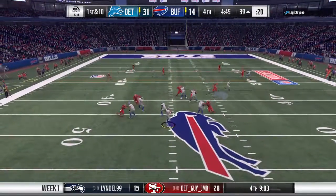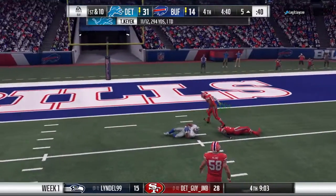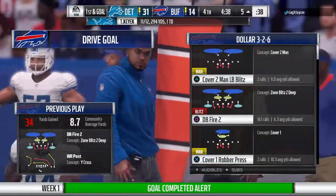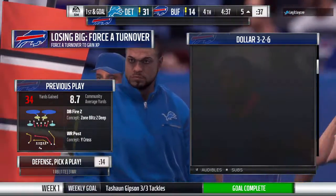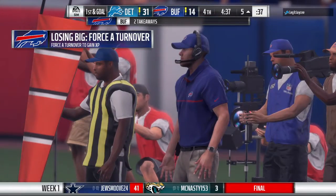They'll come out throwing here on 1st down. Going up top. And this is taken in at the 5. An excellent pickup of 34 yards. They have the nice cushion. They just want to pour it on right now, still throwing the football.